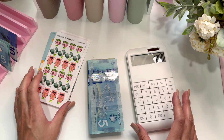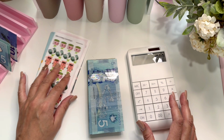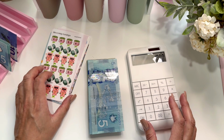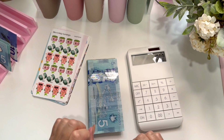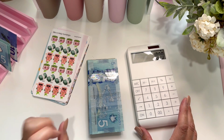But if you want to challenge yourself, you can always go for a bigger savings challenge. So I have a little bit of both, smaller denominations and larger ones too. So this money is going to go into my retirement 10K savings challenge, and I will show you guys in another video.